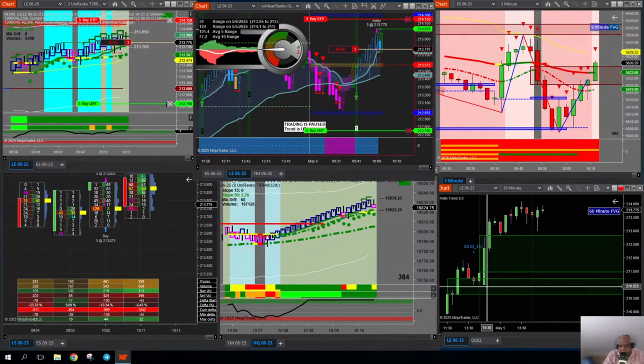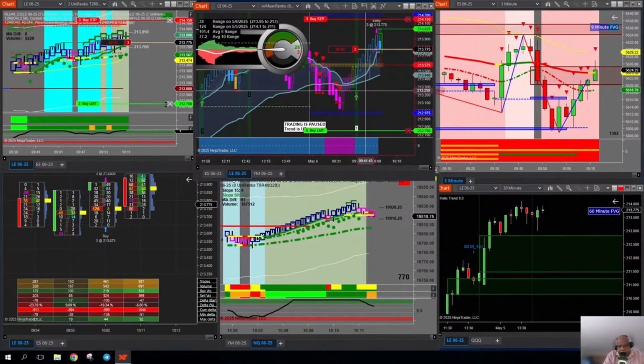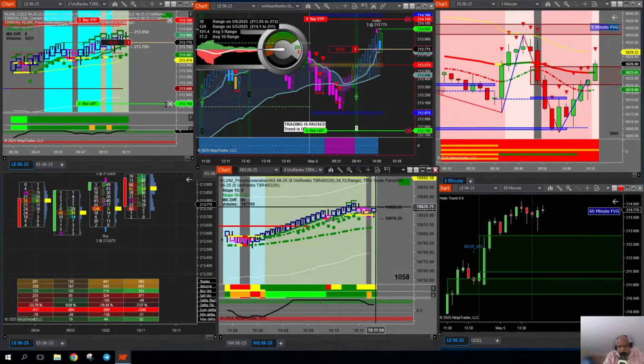ES definitely, you got long at this bottom here at 12, so you're definitely in the money here. So let's see what LE is going to do here, if we're going to get a negative bar there in the median Renko right here. That would be great. If we can get that, that would be a sign we could be reversing here to the downside.